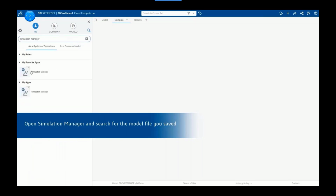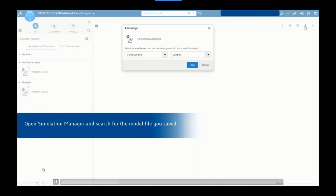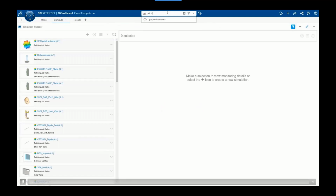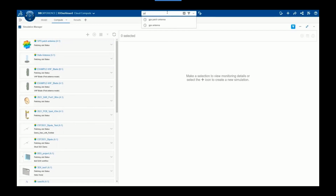Now we look for the simulation manager, and that is actually the app which is controlling the cloud compute. Let's just quickly go back. As soon as you look at the simulation manager, you see that here on the left-hand side, basically all models previously uploaded with CST Power BI are listed. So the only thing you have to do in order to make your model available here is to upload this as shown in the first few minutes of this video. And as soon as you have it there, you can basically send it to the cloud compute.